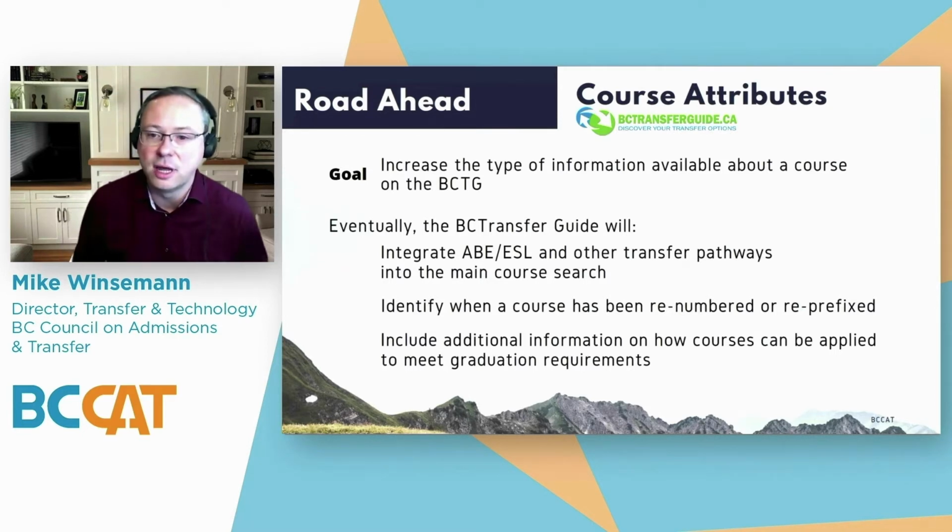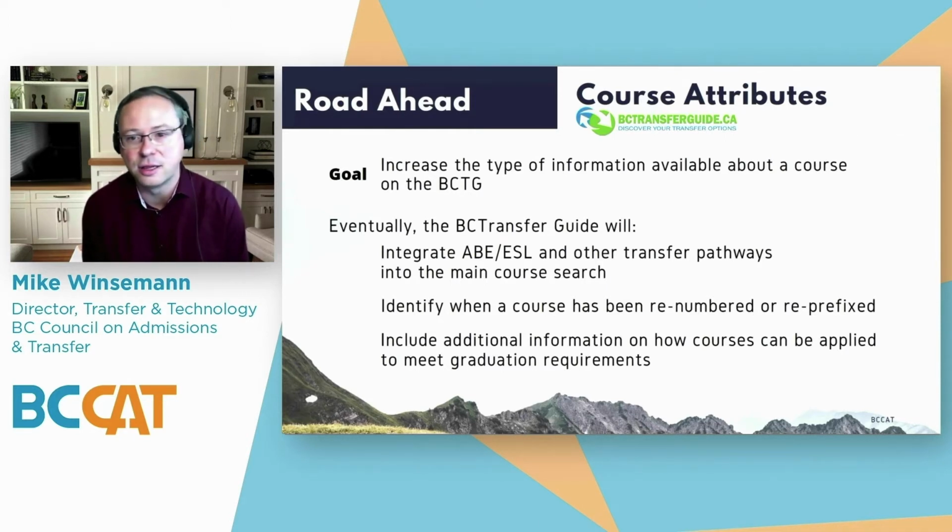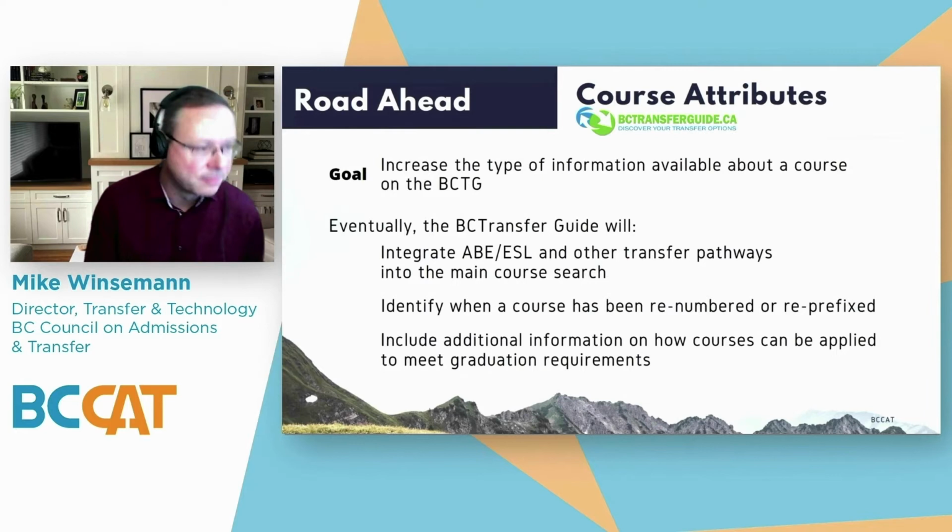Other things that we'd like to include are things like the course titles. We're not going down the road yet of talking about putting on course outlines, but that might be a discussion for future consideration at some point. So this is going to be a broad project that we've already started doing the legwork on. We intend to continue to expand upon this in the months ahead.